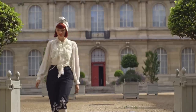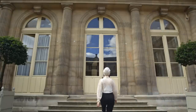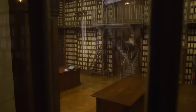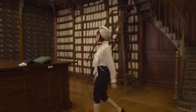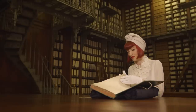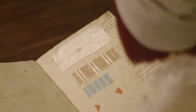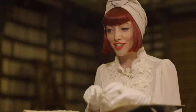For a real sense of how radical a departure the new look was, we have one remaining direct link to Marie Antoinette. Her wardrobe book for 1782, just 1 year before our portrait was painted. I cannot wait to see this. This is amazing. Oh, wow. This book is so exciting to look at.